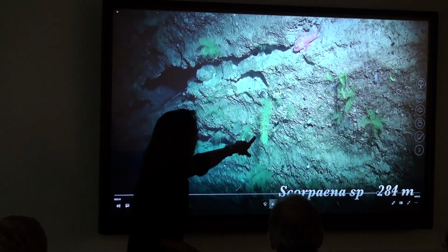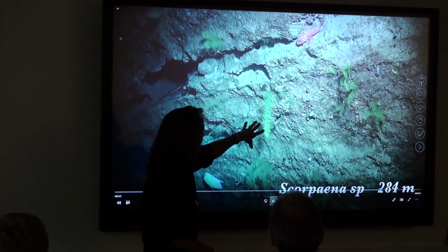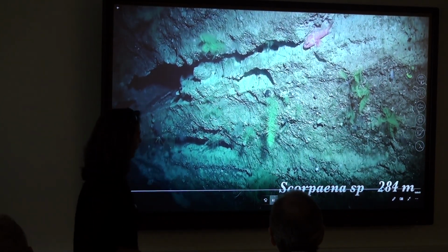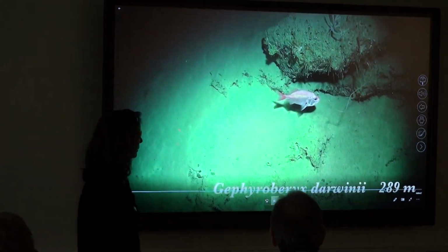That's a new species of black coral that we haven't described yet. There's a scorpionfish. This is a vertical wall off Curacao that goes between about 200 and 300 meters.